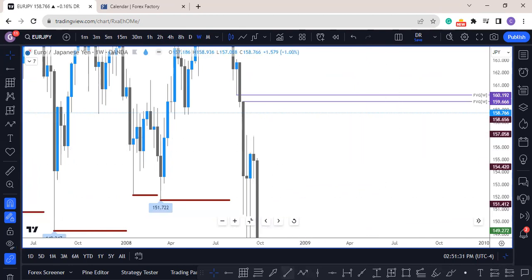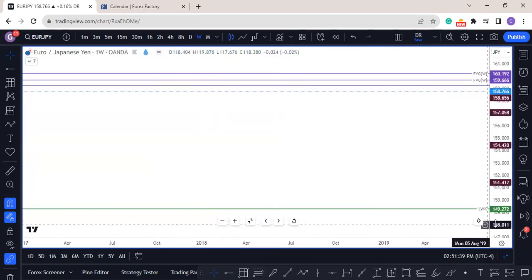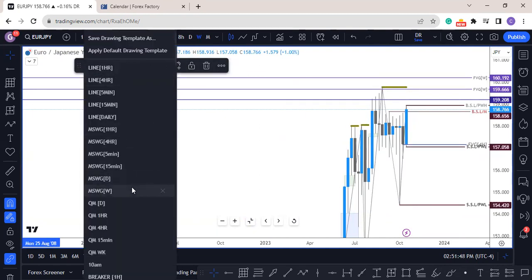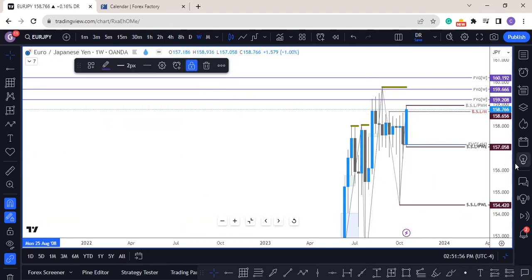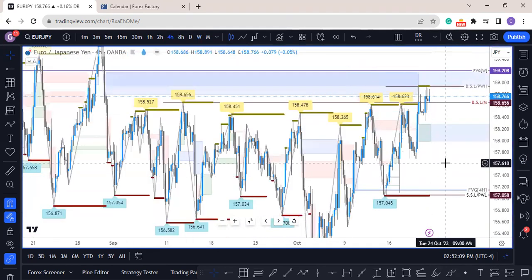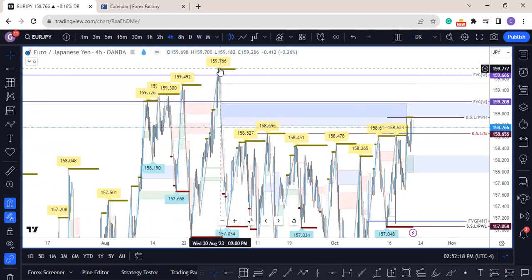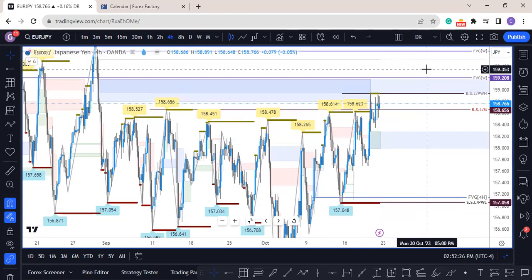Let me put my annotations. Price is within a fair value gap here. So if we go back here, you can see that this weekly fair value gap has been capping price for a while. Let me note that. If you notice, it has been capping price for a while at this point here. So going into this new week, if we drop down to the 4-hour time frame, this may retrace a bit into this point here, then go up for probably this high. So you might see a bit of a retracement and a continuation to the upside on the Euro Yen.